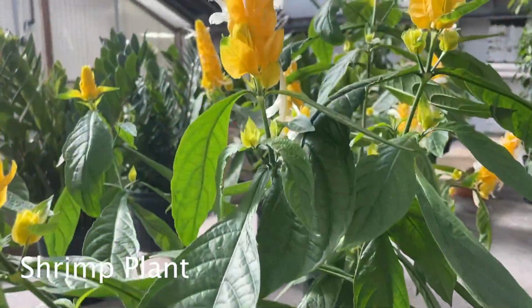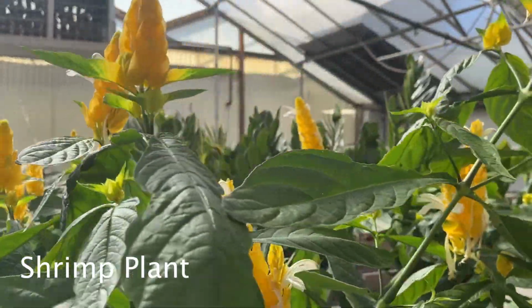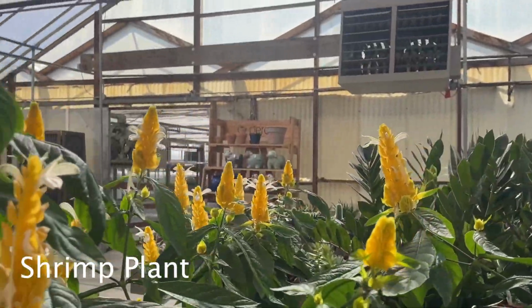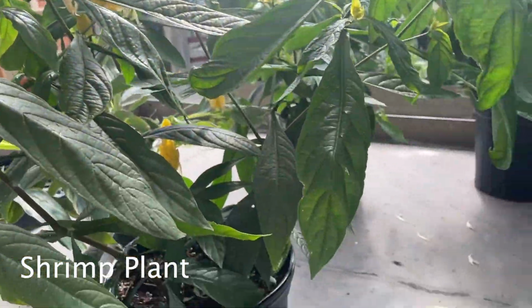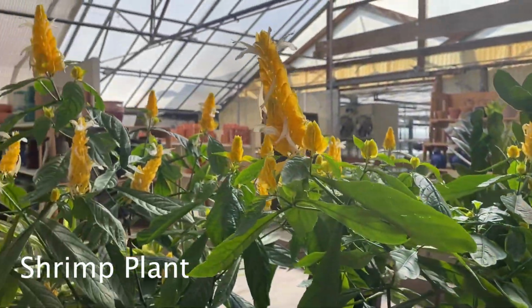This is a shrimp plant. These are so fun. Wonder how much these are. I've always wondered how well these do indoors and if they would continue flowering. I feel like they probably wouldn't. But where's the price? They're only $23 for that giant plant.